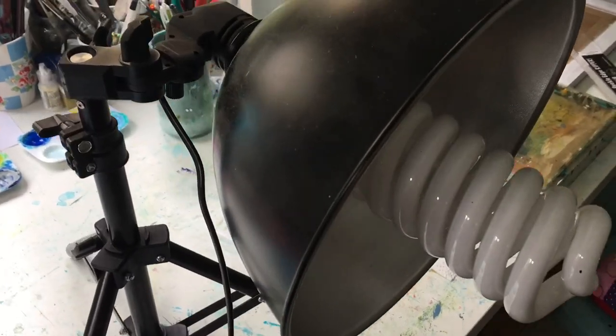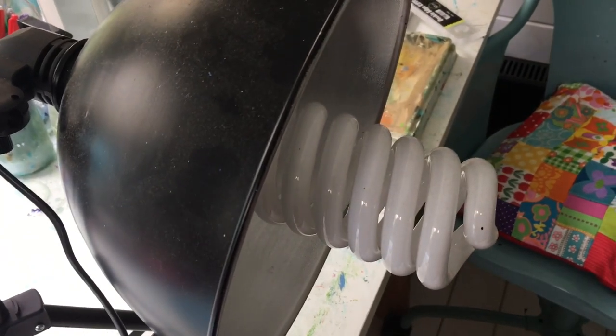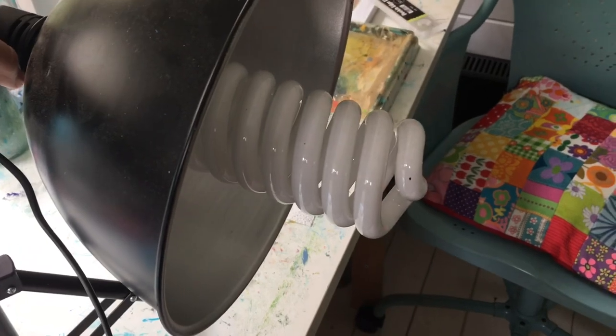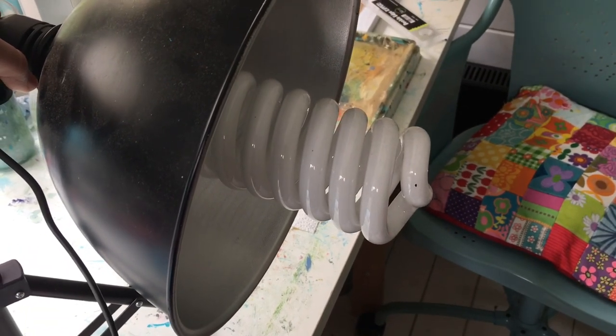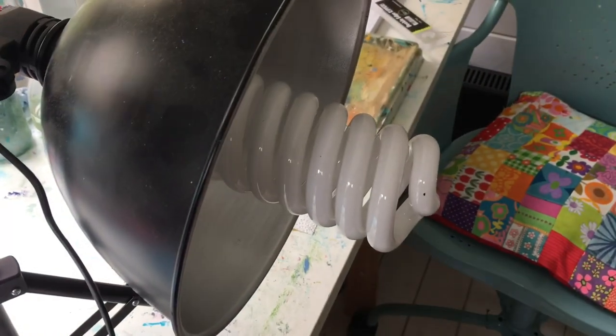First piece of kit here is my daylight light, and I use this to illuminate the photographs which I take on the floor using an overhead tripod. Now, this is super bright and there's a reason why I've not got it on. I'm going to switch it on quickly now. How bright is that? I mean, it really is quite blinding.